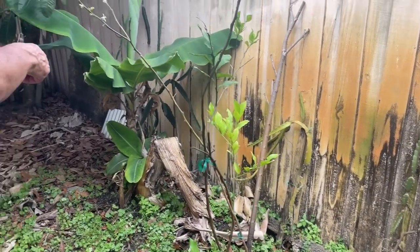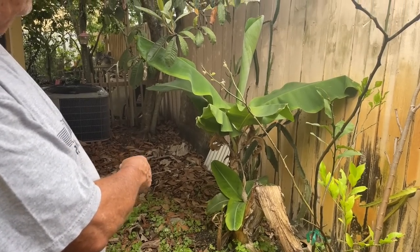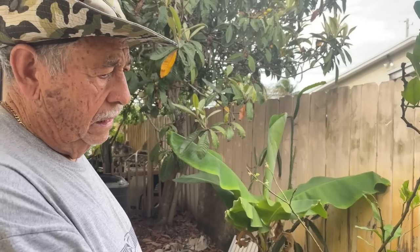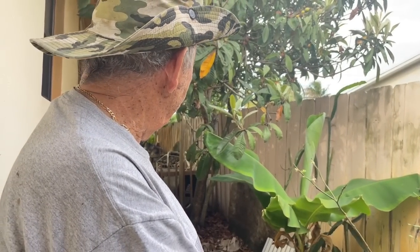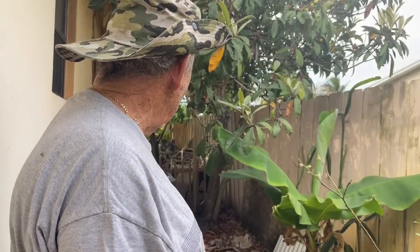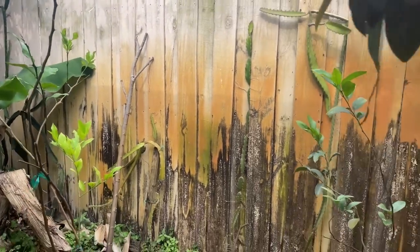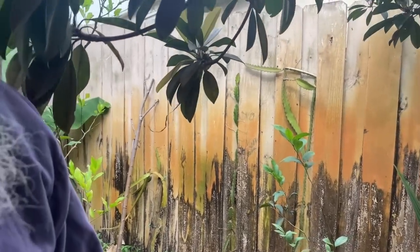That is a dwarf banana, and they grow around 6 feet. Mine grow about 8 feet because we have a very fertile soil. We've had a lot of compost over the years. So if we go out this way, somebody knocked one down there.